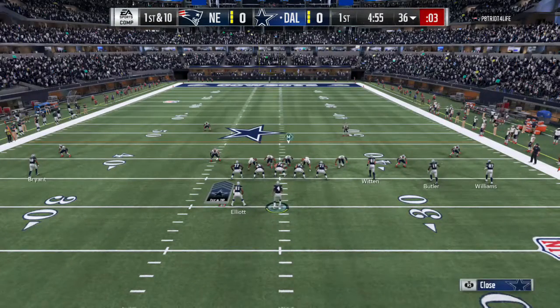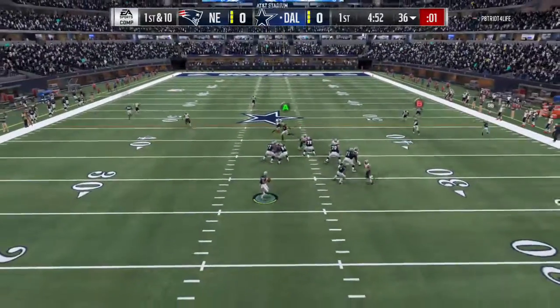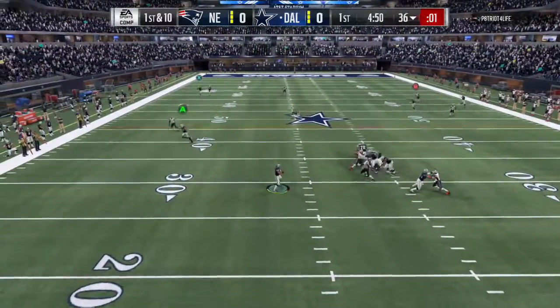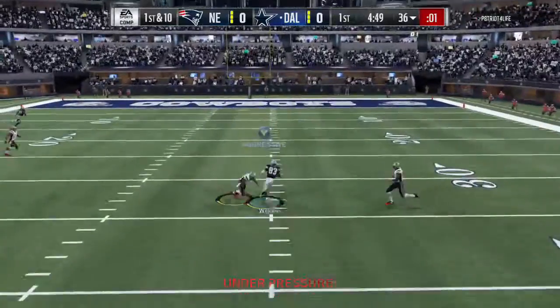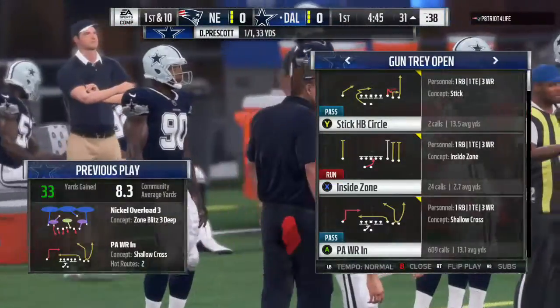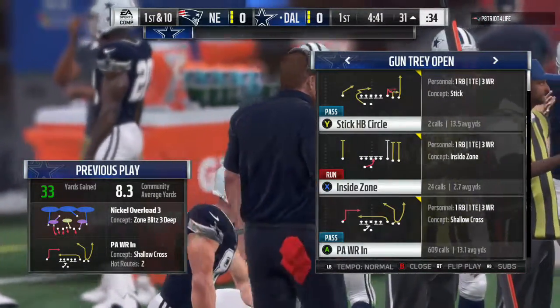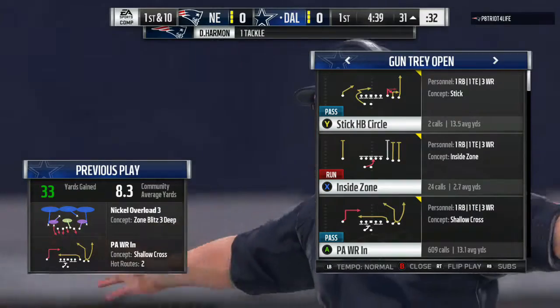Time running out here on the play clock. They just get the play off. Now Prescott. Got a man over the middle. It's Williams, and he takes this one down all the way near the 30. A very nice pickup of 33 yards.